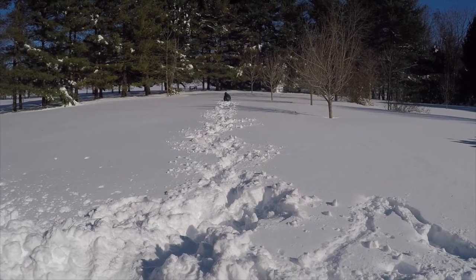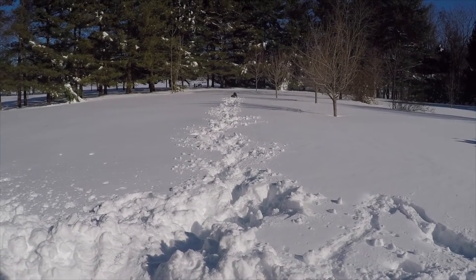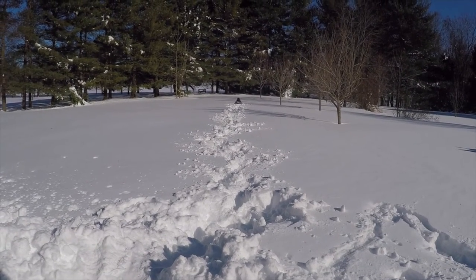Charlie's going down the driveway. He's marking our path. He's belly crawling, that way he didn't have to step so deep. That's smart.